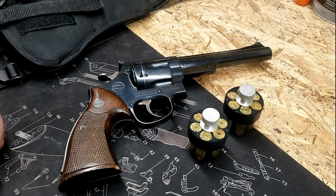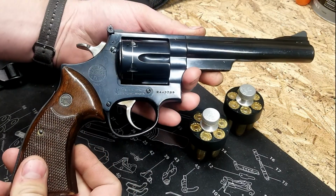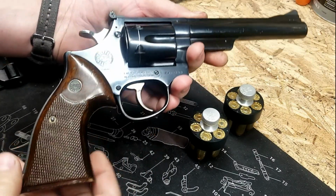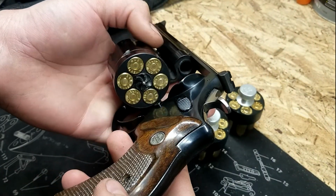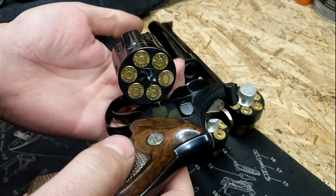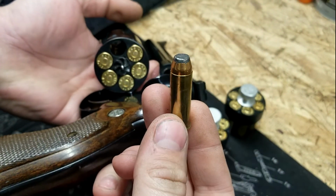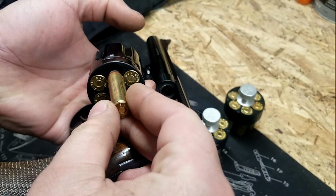So let's talk about each one of these in detail. Starting with my Astra 44 Magnum. You guys saw that in the big pistol shoot video that Range Chris and I did. Everything is always going to be hot, a round in the chamber for a semi-auto or a full cylinder. I've got it loaded with some SNB, their lead flat nose 240 grain.